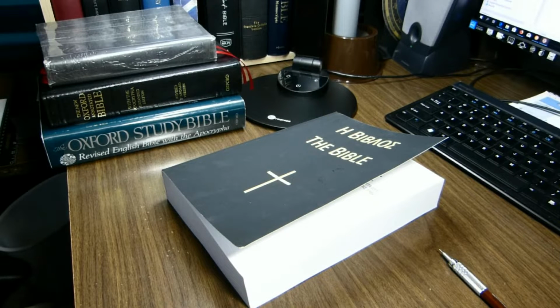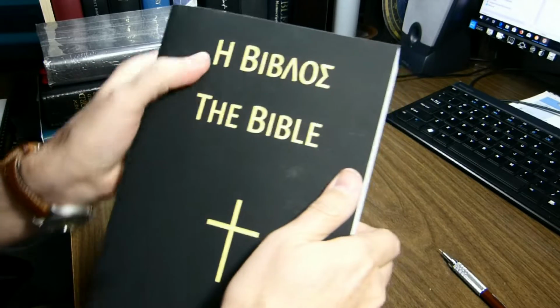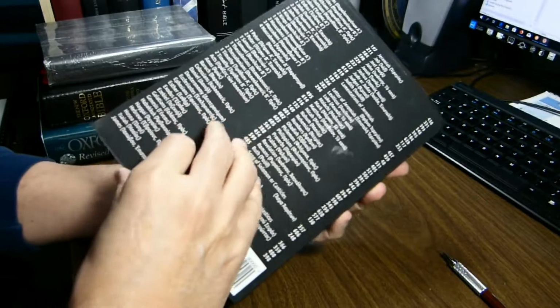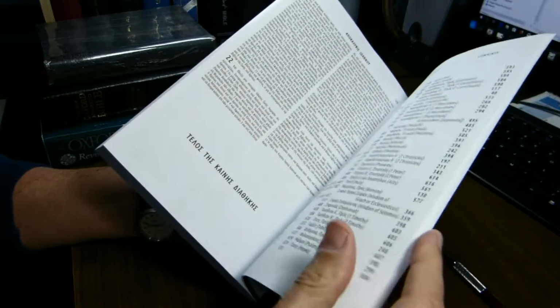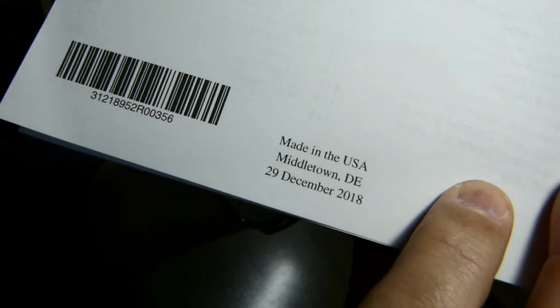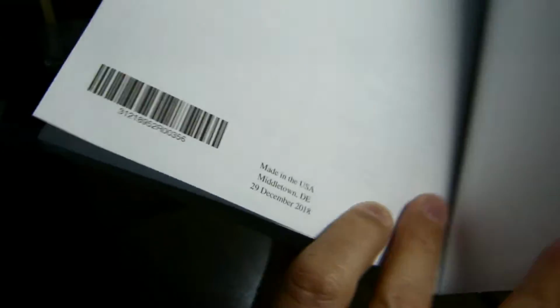Today I'd like to do a quick out-of-cycle review of this book. It's BIBLOS, the Bible. It's entirely in Greek. This is one of those print-on-demand books. I ordered it the day it was printed, and it arrived here the following day.